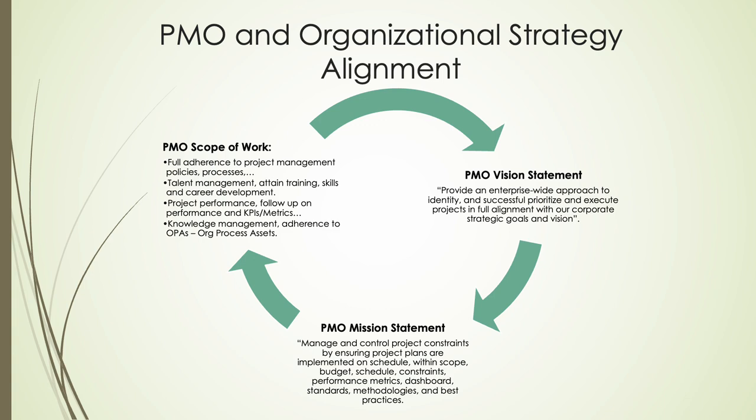The PMO mission statement enforces discipline across the triple constraint, which is scope, budget, and schedule, through: First, rigid adherence to methodologies like agile, waterfall, and hybrid. Second, real-time dashboards tracking KPIs, SPI, CPI, and RAID logs. Third, talent cultivation via certifications and career path training. Fourth, knowledge custodianship, leveraging OPAs to avoid reinventing wheels.